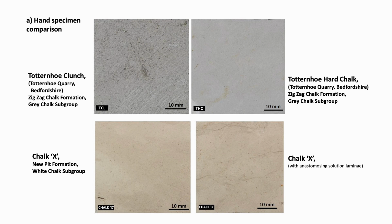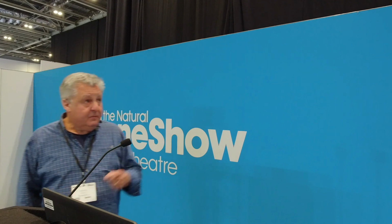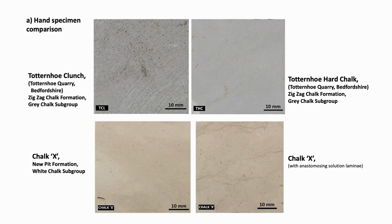And do analysis of that chalk to compare it with Tottenham to see if there was sufficient similarity, sufficient properties, etc., because the available resource of Tottenham was so limited, it wouldn't be sufficient for the task in hand. So going through the analysis, then, the hand specimen comparison. Tottenham Clunch, which is from Tottenham Quarry, is quite a coarse, gritty chalk. From elsewhere within the same quarry was a stone named Tottenham Hard Chalk. That's a much finer, more even-grained, homogeneous kind of chalk.